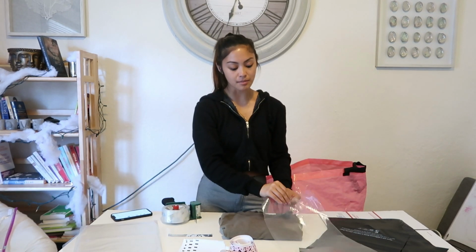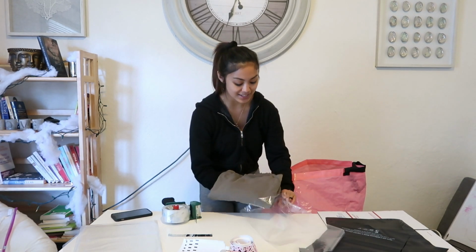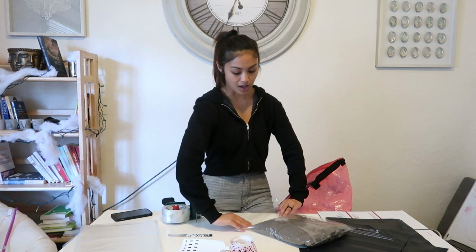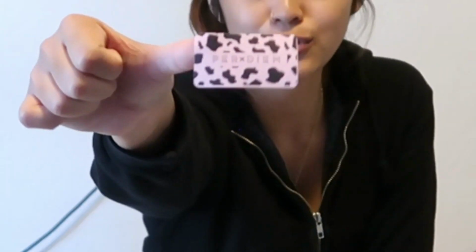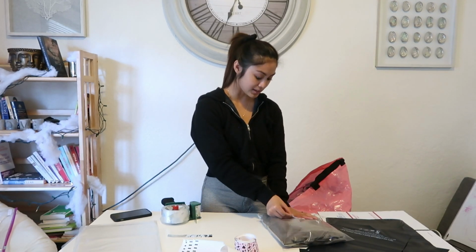When I sell men's clothes, I try to select stickers that don't say "babe" or "girl" or anything like that on it, because obviously it's going to a man and I don't know how comfortable he would feel hearing that. So I have these, and these are actually my favorite design. I don't know if you can see it, I'll try to zoom in, but it's a little cow print and it is absolutely my favorite. Yes, it's still girly because it's pink, but I think it's really cute.